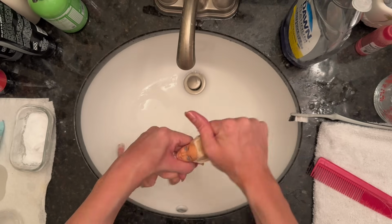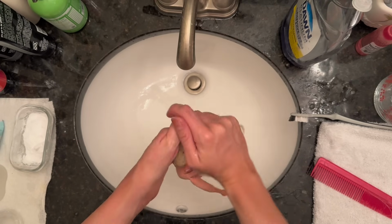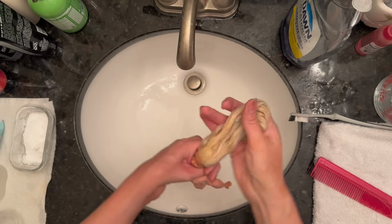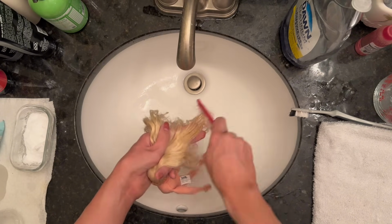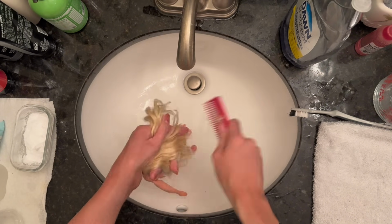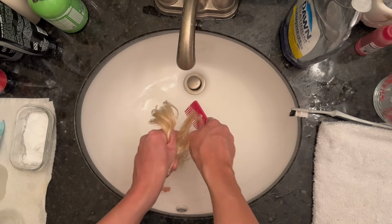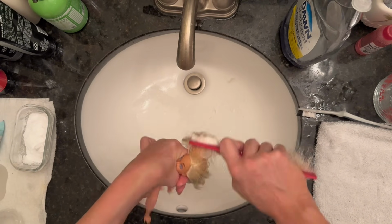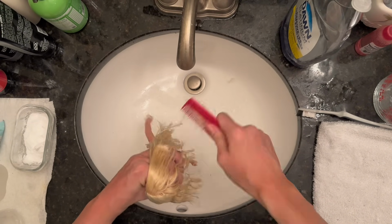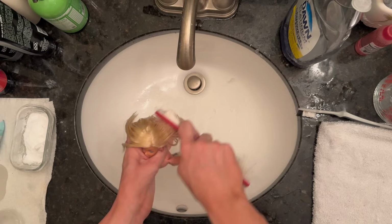All right, and we're brushing. Now, what's really interesting to me is how these curls still stay in a doll's head. I know that you professional Barbie people probably know more than me, but this is just the thoughts of someone that doesn't do this for a living. All right, we are literally pulling the hair out of her head. I'm surprised that she still has hair in her head. Chunks are falling in the sink. All right, here we go.